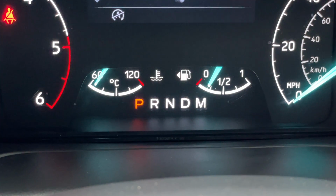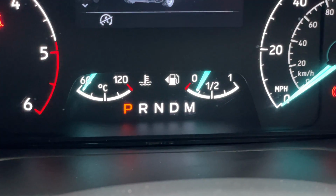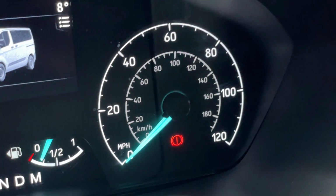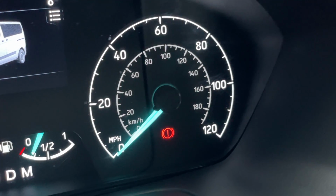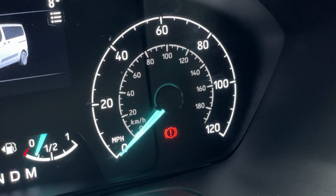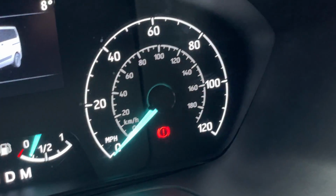At the bottom, because this is an automatic vehicle, we have the gear selector indicator. To the far right we have an analog speedo with miles per hour around the outside and kilometers an hour in the middle. Perfect if you're going over to the continent and you always know the speed you are going. I'll just show you quickly.